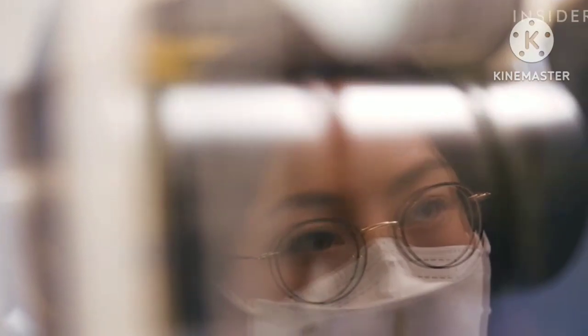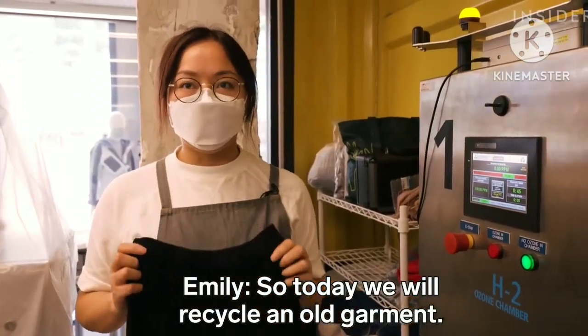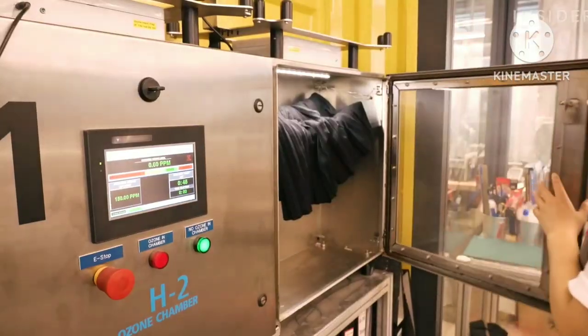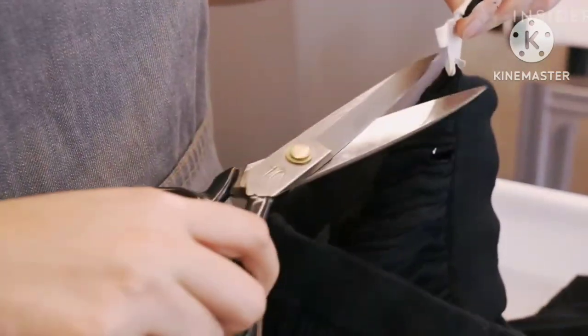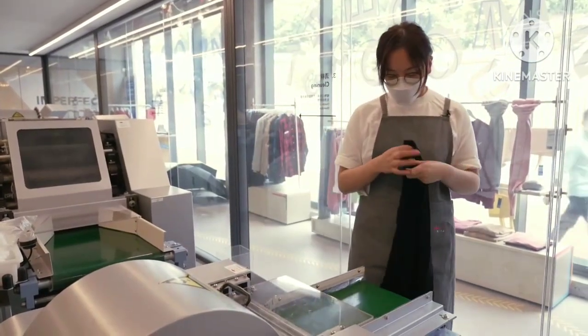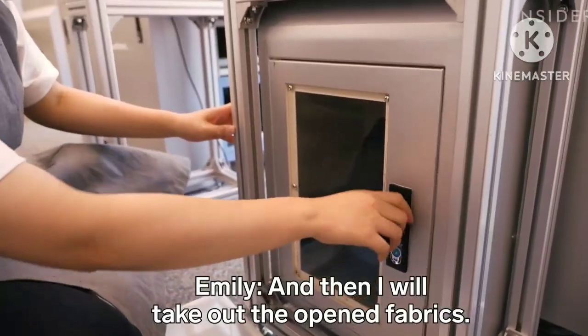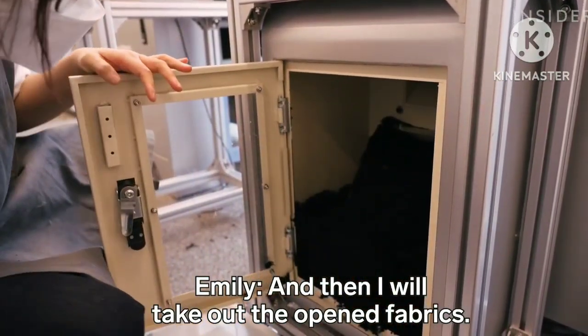First, a technician like Emily Shao examines the garment. So today we will recycle old garments. This ozone chamber sanitizes the fabric in about an hour. Then, Emily removes the buttons, labels, and zippers, and cuts the garment so the fabric is easy to work with. The shredder strips the bits of cloth down further. And then I will take off the open fabrics.